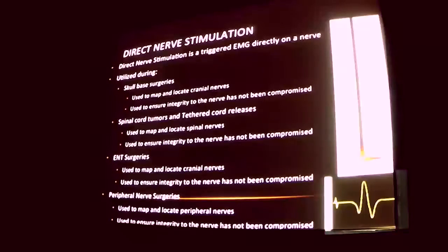So direct nerve stimulation is triggered EMG directly on a nerve. We utilize it in skull-based surgery, spinal cord tumors, tethered cord releases, ENT surgeries, and peripheral nerve surgeries. I'm going to keep my focus on the skull-based stuff. It's used to map and locate cranial nerves. Remember, mapping and monitoring are two different things. Mapping: locate structures. Monitoring: make sure the integrity of the structure is not harmed.